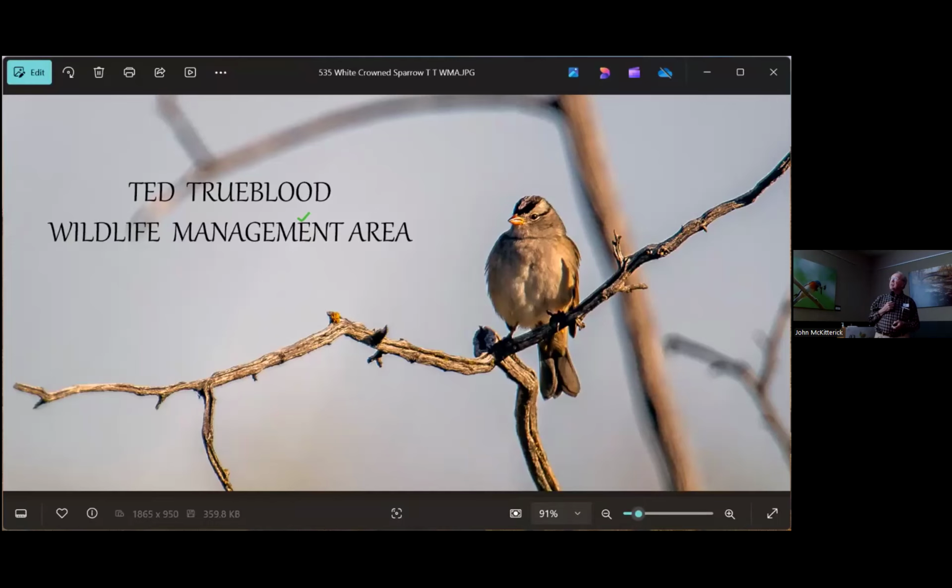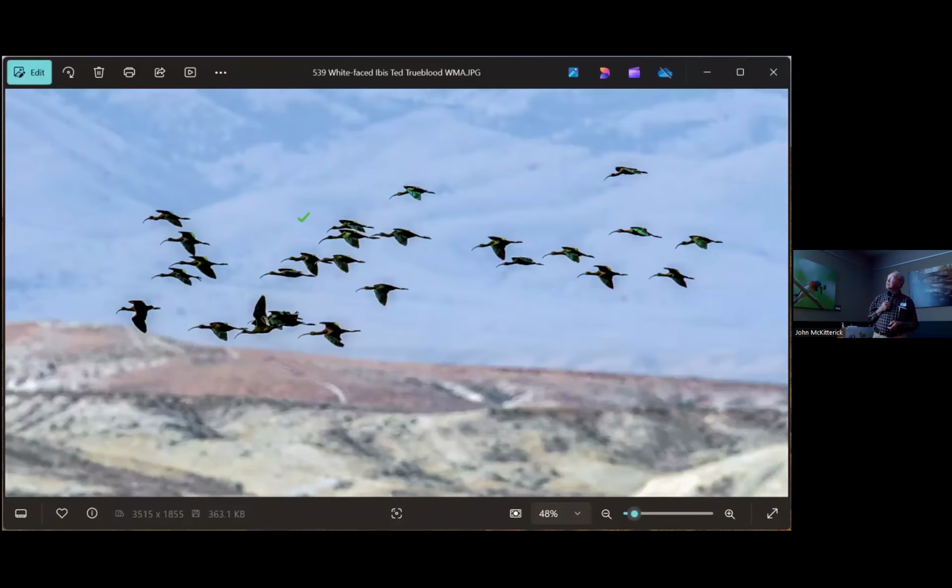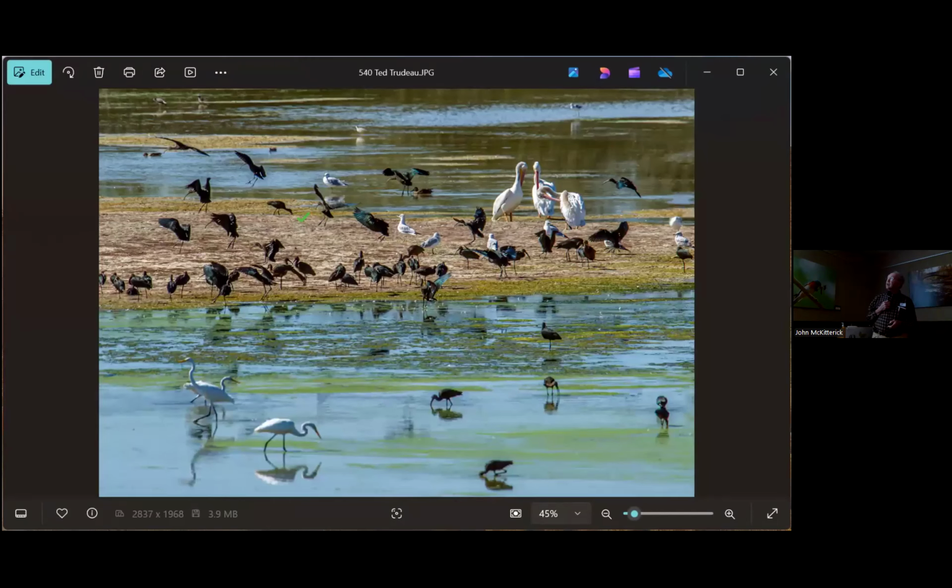There's uplands there to be walked. We devoted most of our time to a blind. They have a big blind there for watching out over their wetlands that they manage. I think this is the constructed habitat there, but while we were sitting there watching the birds at a distance, a flock of white-faced ibis came in and landed. They joined the other birds.